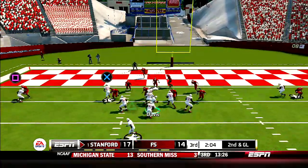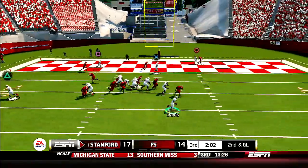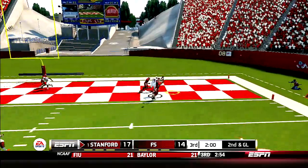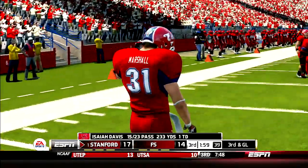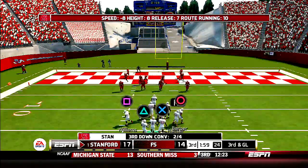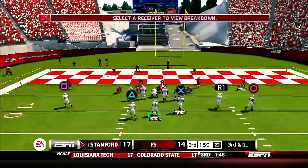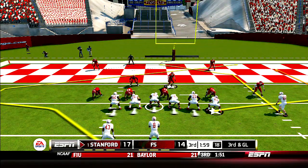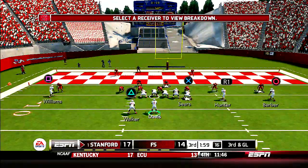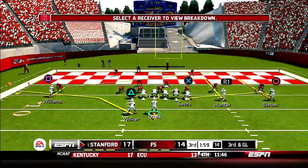Davis here taking his time here, looks back, drops back in the pocket here, scrambles off to the right-hand side, looks, throws this one up there and almost gets taken there from Brandon Marshall. Another deflection, as it's his 2nd of the game. Got to be careful on that one there, Davis. To me, in that play, he should have just run there and at least made an attempt to the end zone on the ground.